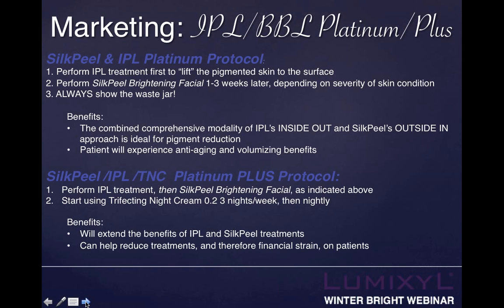So not only do you look more cutting edge and revolutionary as a practice, you're going to give the patient better results and higher satisfaction, and you're also going to save them money. So now you're actually looking at a win-win across all spectrums of the practice.